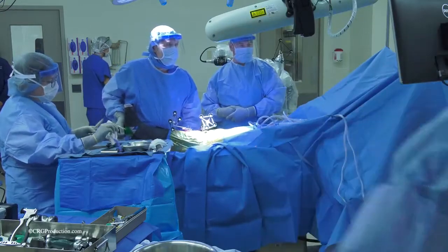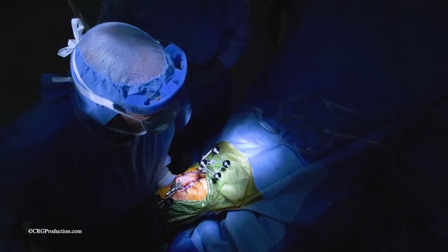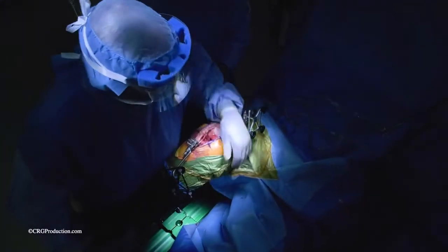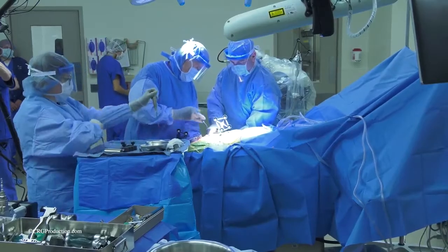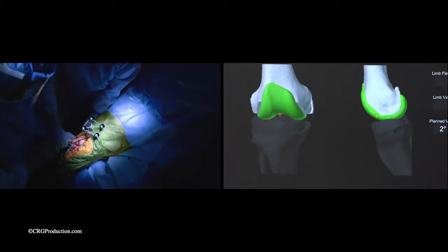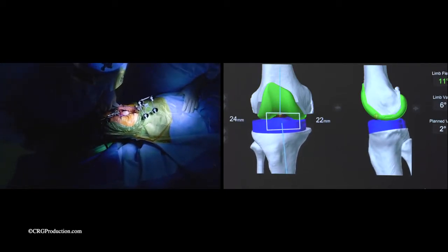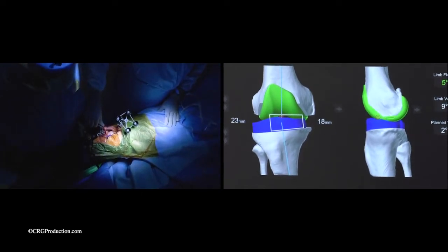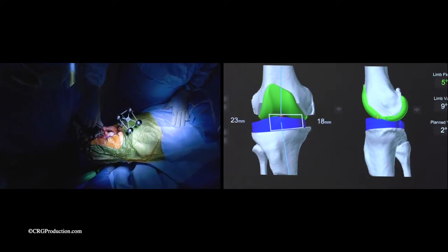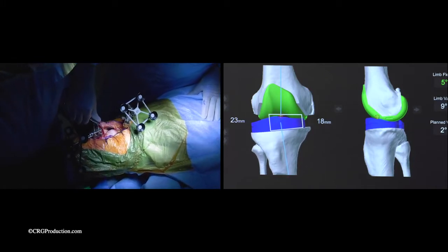Now we can actually see real-time information off the CT scan as I proceed to stress the knee joint. A small tool is inserted inside the knee joint to really check out the so-called gaps, the gaps between the thigh bone and the shin bone. Ultimately, we'll end up having equal numbers here, both in the inside and the outside part of the knee, so that the 23 or the 18 will be seen as a 21 and 21.